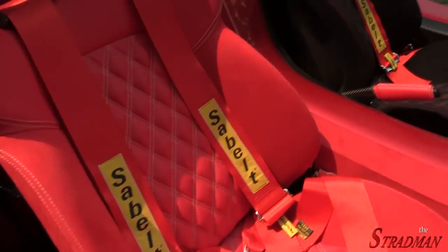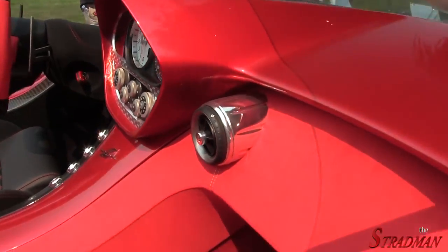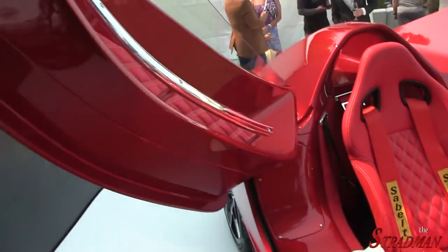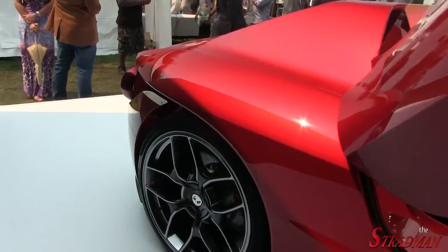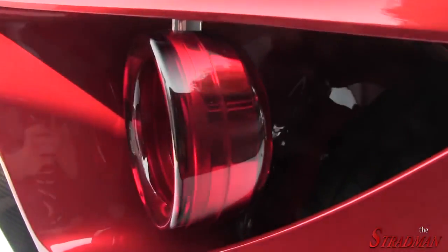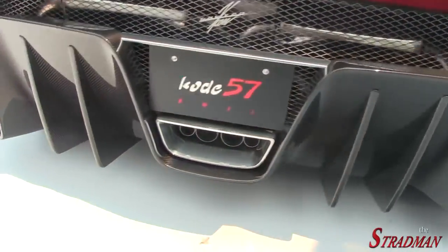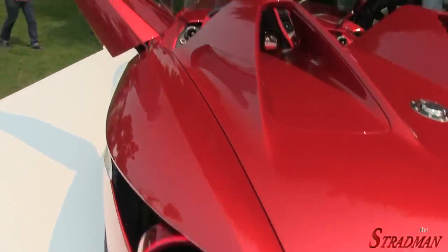Got the quilted leather seats. I mean, they've got a couple new ones. Pretty wild interior. Get a look at those doors. Working our way around the back. I think the taillight design is pretty cool, how it sort of just floats there. Crazy looking diffuser.